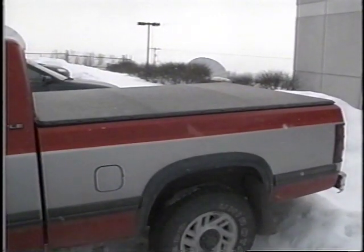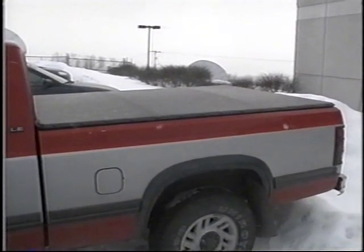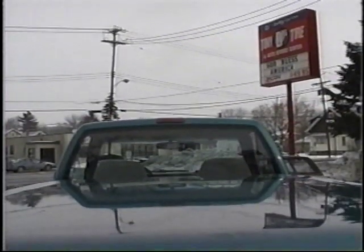Hi, I'm Mr. Mechanic. You know, an open box of a pickup truck in the wintertime is an invitation to rust, corrosion, and the decay of your truck's bed. There are soft tonneau covers out there that help keep some of the elements out, which is better than a truckload of snow, which renders your box useless.